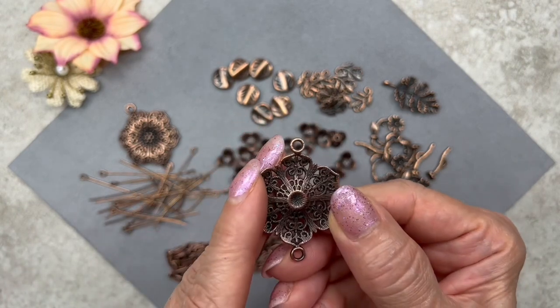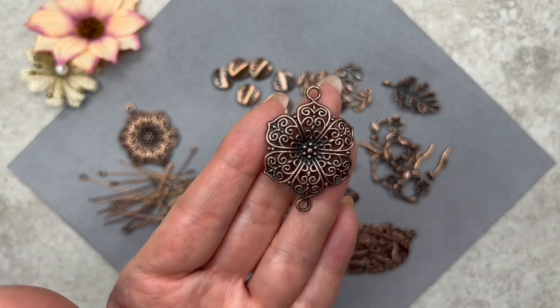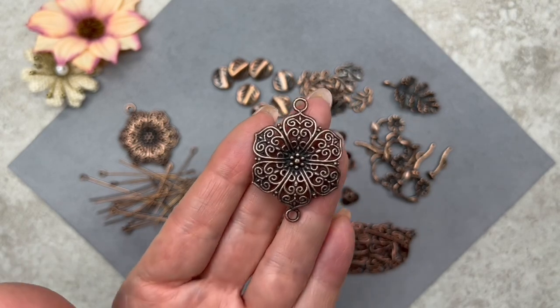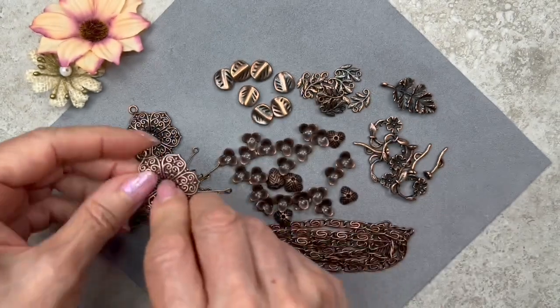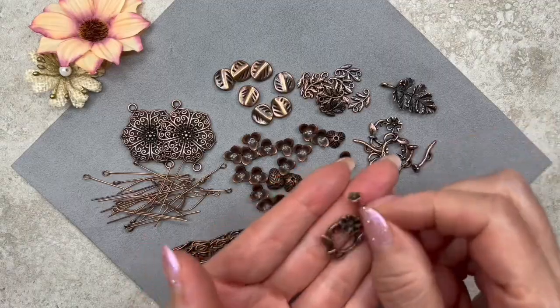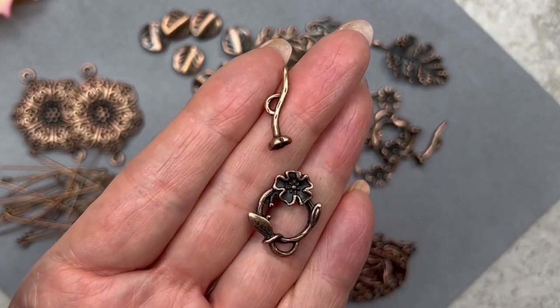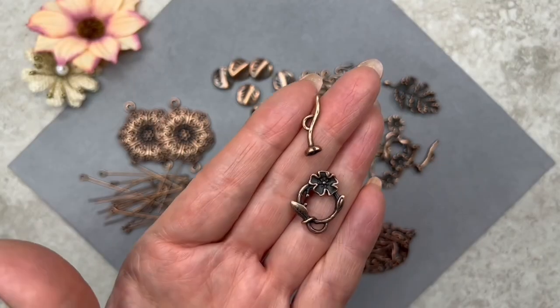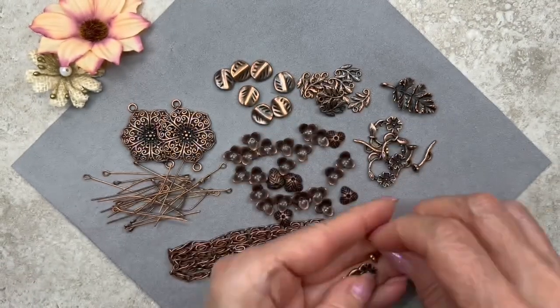There's the back. As you can see, they have a beautiful filigree flower design and they have two loops. So you could use these in various ways. I'm gonna have to think about it. I think these toggle clasps are gorgeous. They have a pretty floral theme, as you can see, and they're a very nice size as well. They're not too big, not too small. So these would definitely look nice in a bracelet.